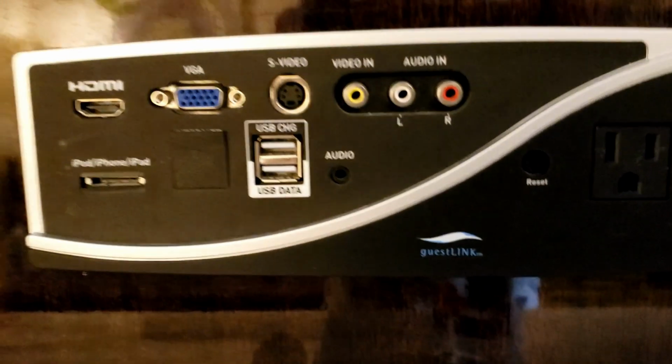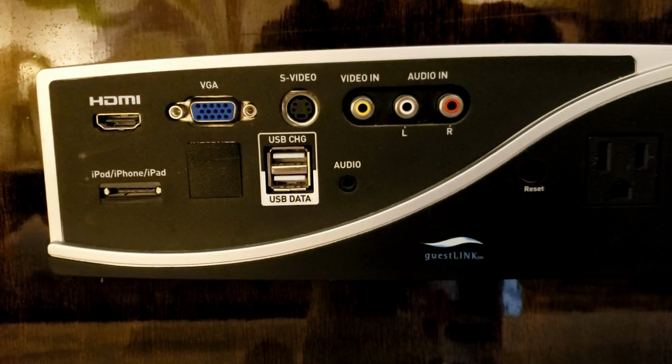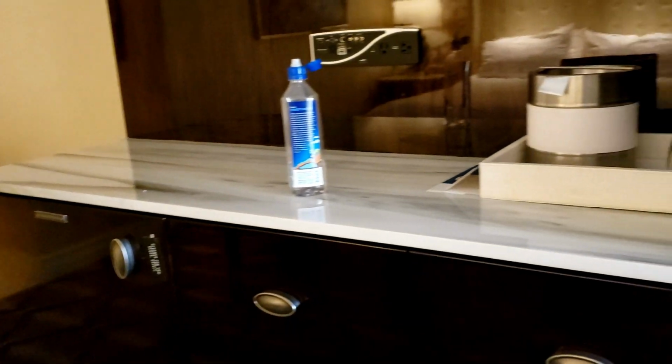You have a nice big screen TV, and then you've got all these hookups like HDMI, VGA, USB charging, some more outlets. You have plenty of counter space there for other stuff. I filled it up with a bunch of my stuff.